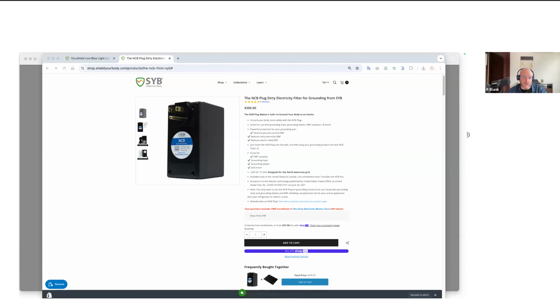I would say that's the sort of situation where you can get a meter yourself to see how much dirty electricity there is. That's something you can do because those meters are super easy to use. We have the ones from Satic in the Shield Your Body store. But once you've identified that there is a concerning level of dirty electricity in your home, odds are that's a good time to contact a consultant like Kathy, or one perhaps closer to where you live, who can help you diagnose where that pollution is coming from and what you can do to remedy it.